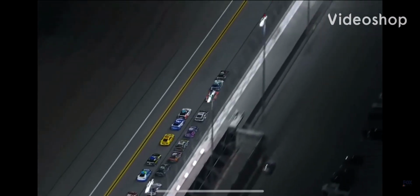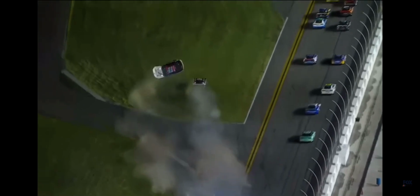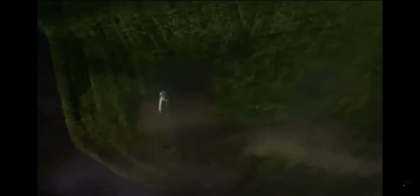Three Fords have separated themselves. A big push coming now for Harvick. Oh, and around goes a couple cars. Preece upside down. He's barrel rolling through the grass. Ryan Preece upside down in the infield.